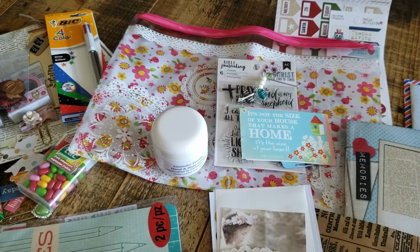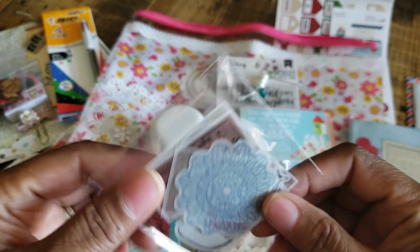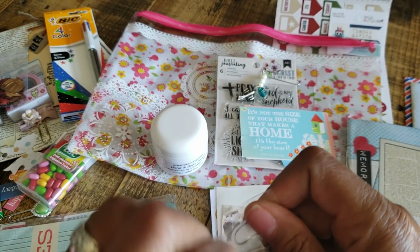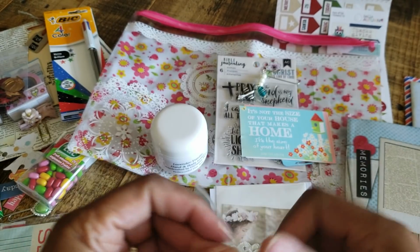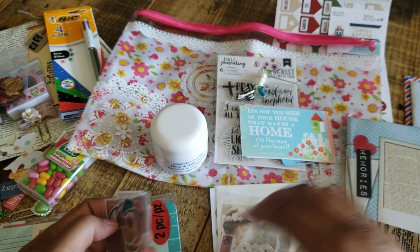Love, love, love those. And there are some other little, these are like vellum. I don't know, these are stickers. I think they're stickers. These are like vellum stickers. So let's see how these look. Oh, I cannot wait to play now.